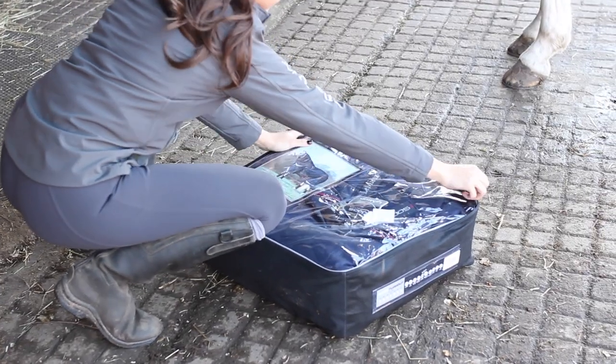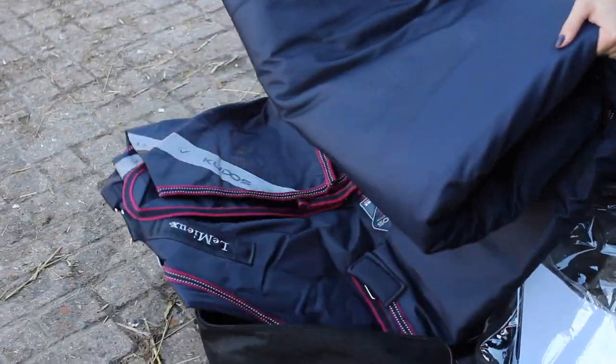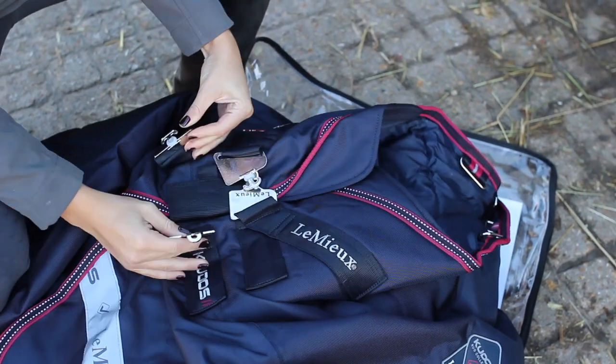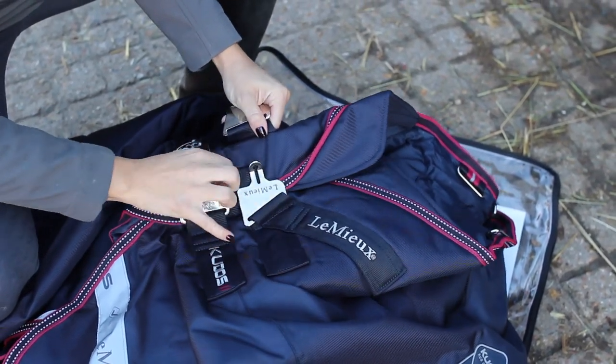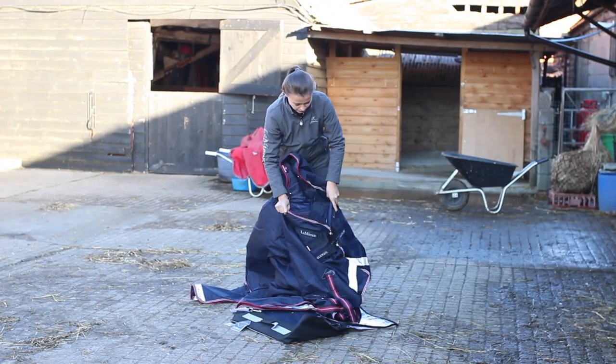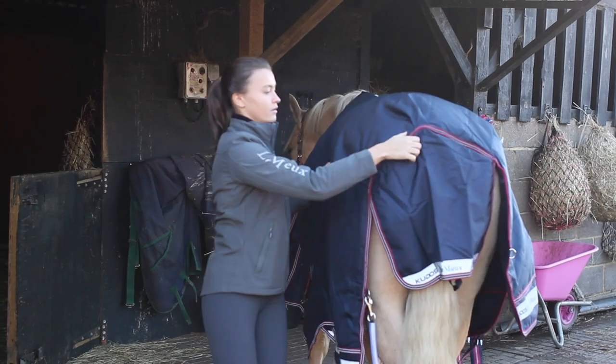Hey everyone, I just wanted to pop on and speak to you all as I recently received the Lemur Kudos rug, and whilst trying it on Crème the other day I wanted to show you the amazing benefits this rug has. I've got the 200 gram medium weight turnout rug, which Crème isn't wearing right now as it's not cold enough, but I can't wait to get him wearing this. So here's me trying it on him.